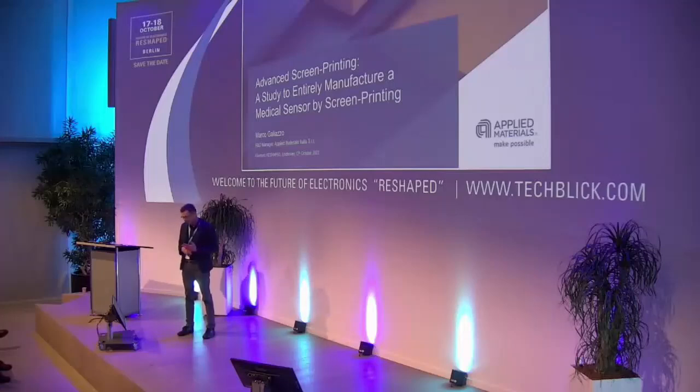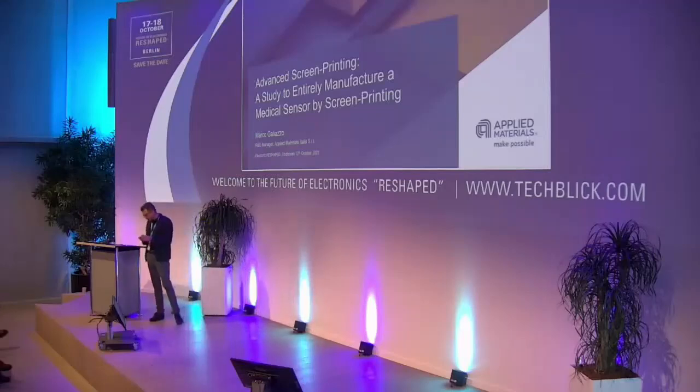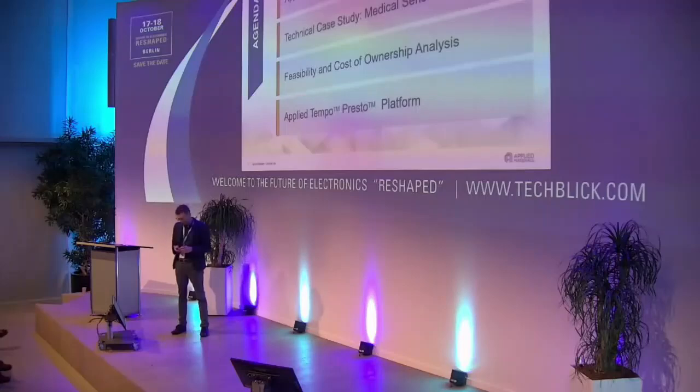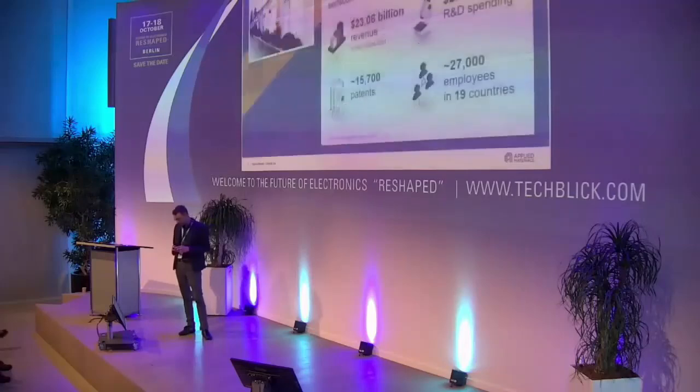So here we're really looking at manufacturing and a study specifically on a medical sensor, all basically produced by printing technology. So first, a few slides on Applied and specifically on Baccini, and then a case study on the medical sensor that we developed. Then on the equipment side, basically how we produce that sensor, and we show more detail about our platform and our printer.